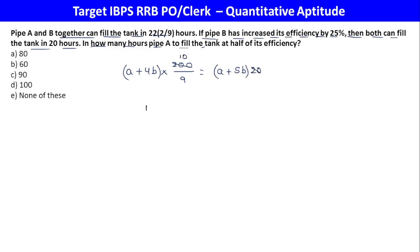10A plus 10 times 4, 40B is equal to 9A plus 45B. So A is equal to 5B. A is to B, efficiencies are in the ratio 5 is to 1. Total work is 10 into 20, 200. Correct. 5 units plus 5 units, 10 units, 10 into 20, right?